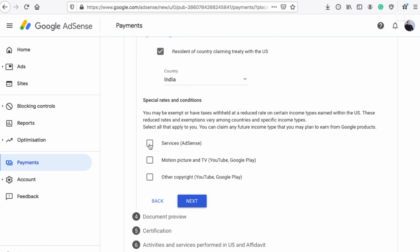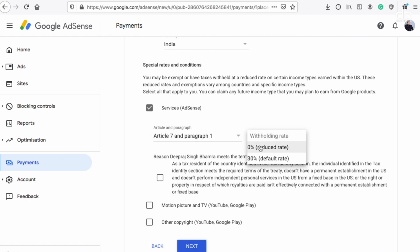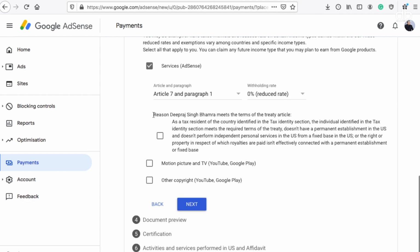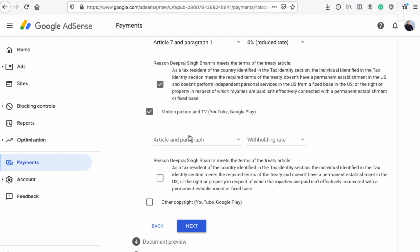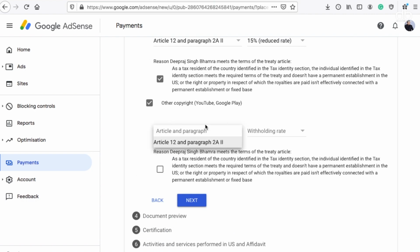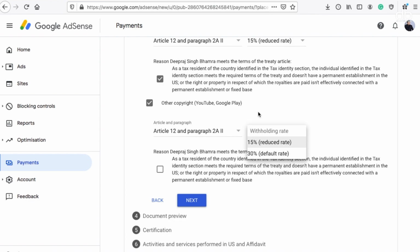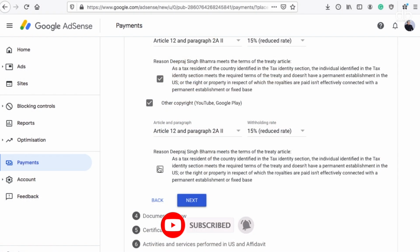Select services, select Article 7, Paragraph 1, and then select 0% withholding rate, and then approve the reason. Then select motion picture and TV, Article 12, Paragraph 2A2, and select 15% withholding rate, and approve the reason. Then select other copyright, Article 12, Paragraph 2A2, and select 15% withholding rate. Please don't select 30% by mistake in both these cases, and then approve the reason.